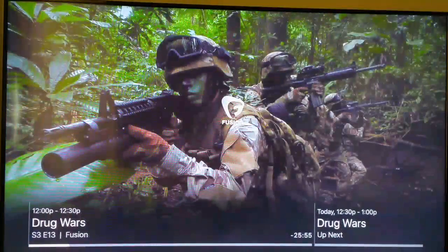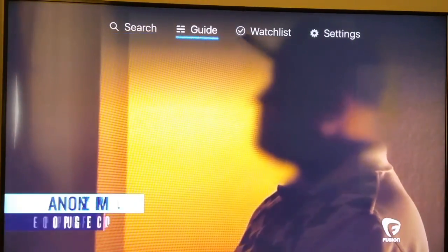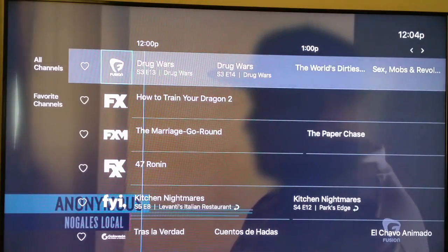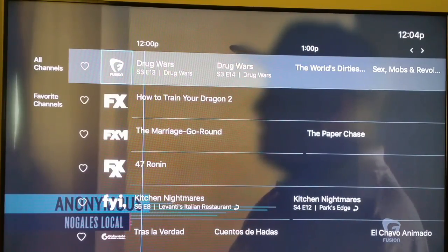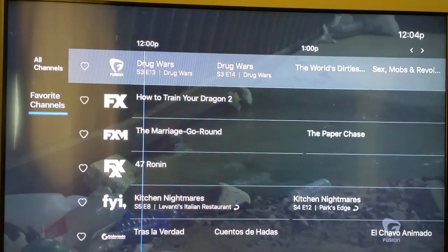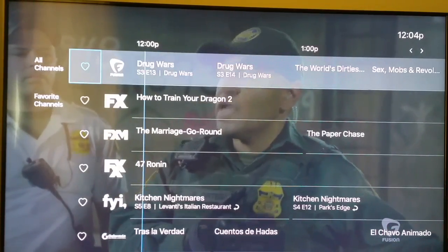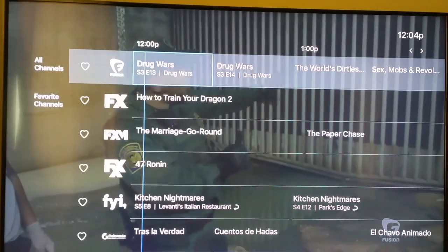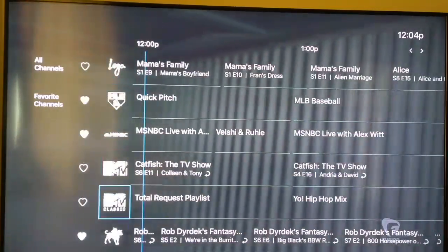And for me, the guide, now let's show you that here. The guide, I feel, is the best of the three. It's the most straightforward. It's no craziness. You have your favorite channels. You have all your channels if you want all channels. And it's just straight up, and it's quick. It's just quick to get through, and it's easy to read and to see.